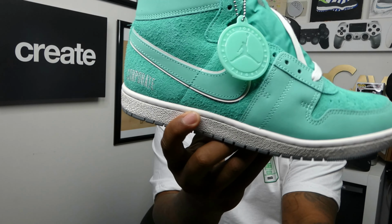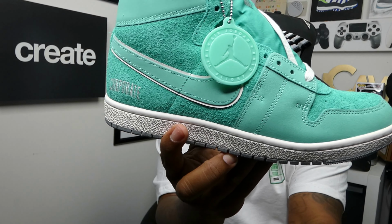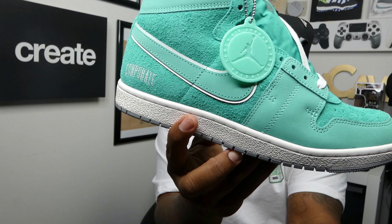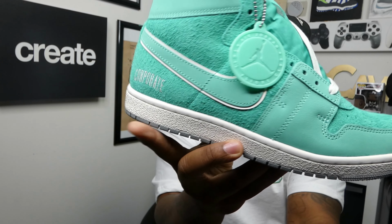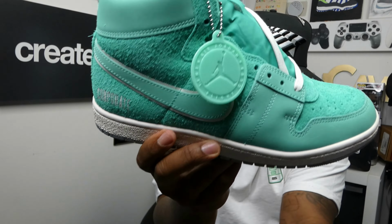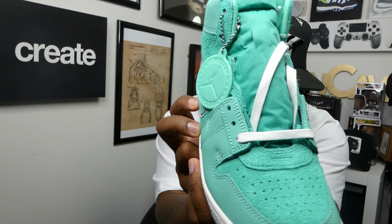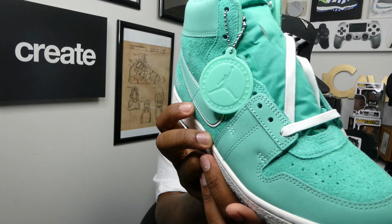So, the Corporate by Jordan Airship comes dressed in a Light Menta, silver Kinetic Green, and we got a sail colorway on here. I can see a little bit of sail. Then we got the gray on the outsole. So it's a suede upper, and yeah, man, this is a shoe.